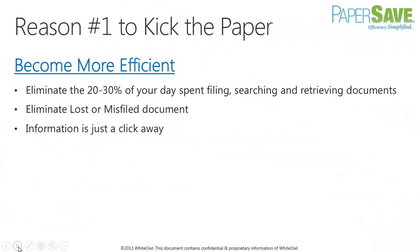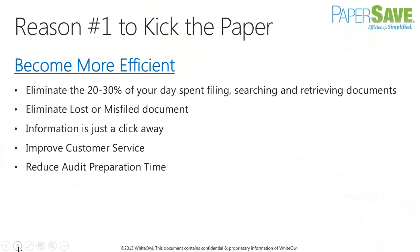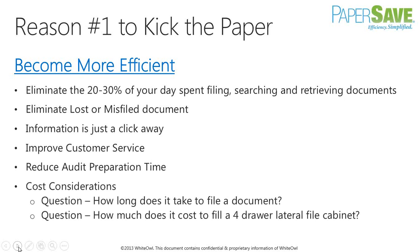Now, we also have other ways to get back to information, and that's through query tools. So whether you're looking for a single document or a group of documents, you can always get back to that information, which can help if you need to pull documents for a customer, so you can help improve customer service, or you need to pull a group of documents for an audit. PaperSave can help pull that information to reduce the 40% of the time typically spent during an audit preparation, because that information can be pulled based on financial transaction information.